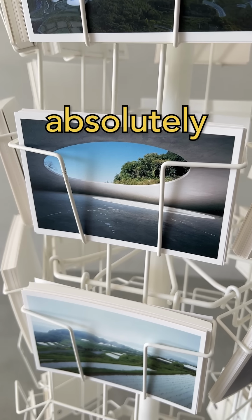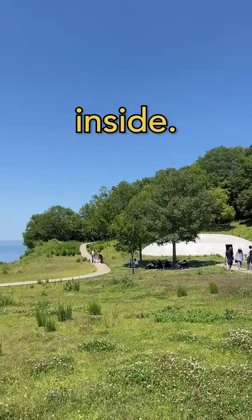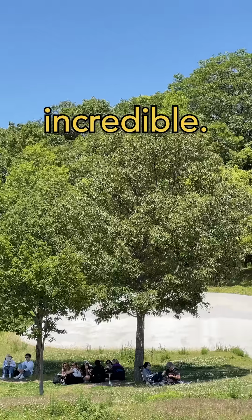And honestly, this place is absolutely incredible. There's no photos or videos inside. I'm not gonna tell you what it is, but it's just incredible. You'd have to see it.